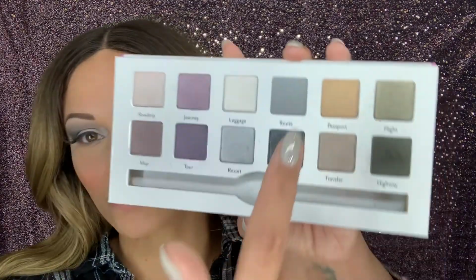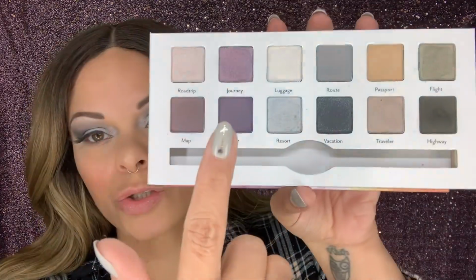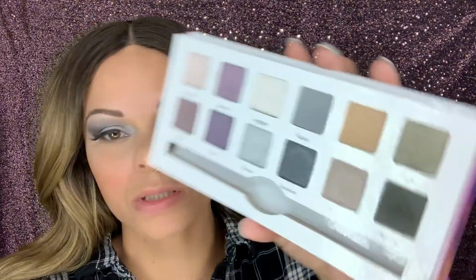This is the look I came up with. I used this Root shade. I also used this Tour shade in the crease. I used this Highway shade to darken up the outer corner, and then all over the lid, I used this gorgeous silver Resort color. See, that's the type of shade I'd like to have on my lid. Now, I could use this sort of shade in the outer corner, but the truth of the matter is, I'm not going to keep a palette for one shade because I have that shade. Trust and believe, in my collection, I have that shade.